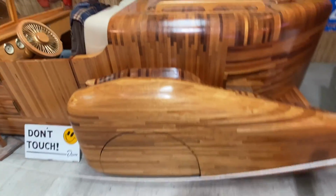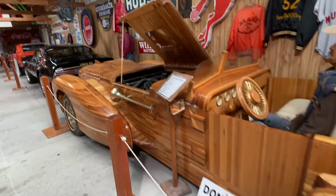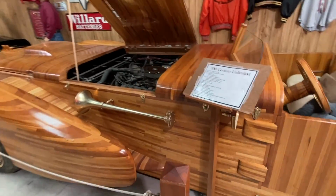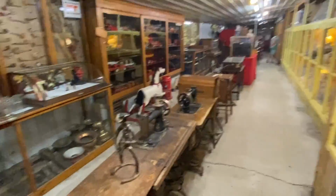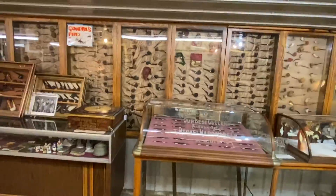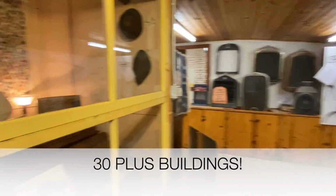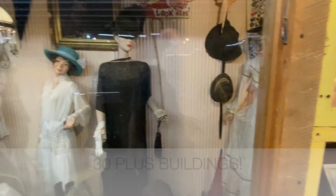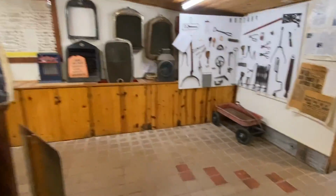Look at this car here. It's all made of wood. Holy cow. There's so much. There's like 15, 20 buildings of memorabilia and cars. I couldn't begin to show pictures and video of it. You'd have to come see this.